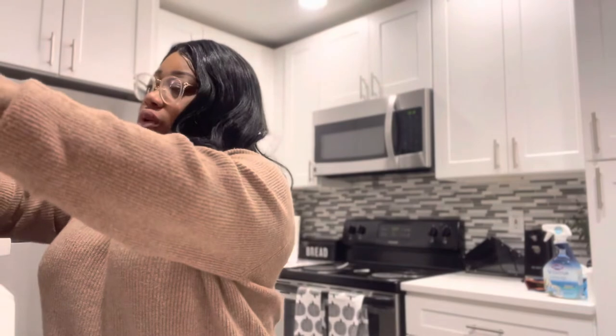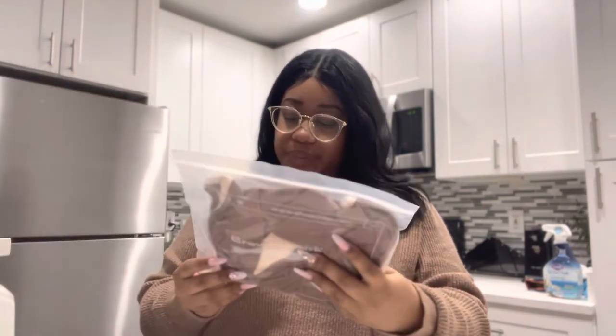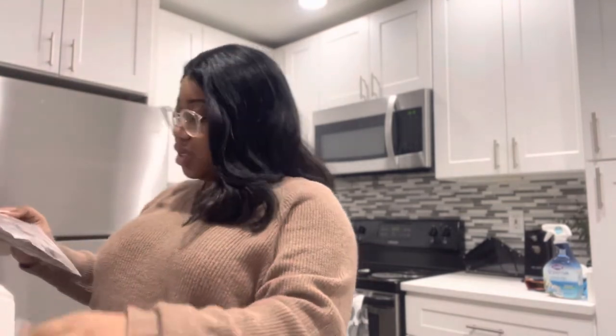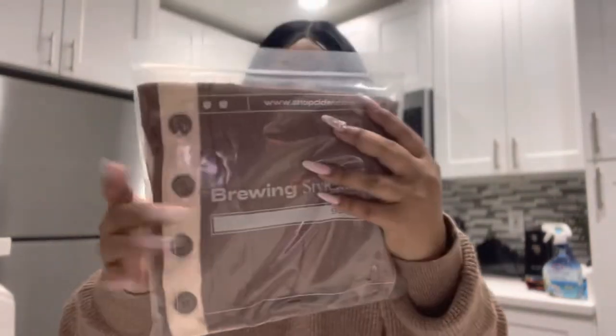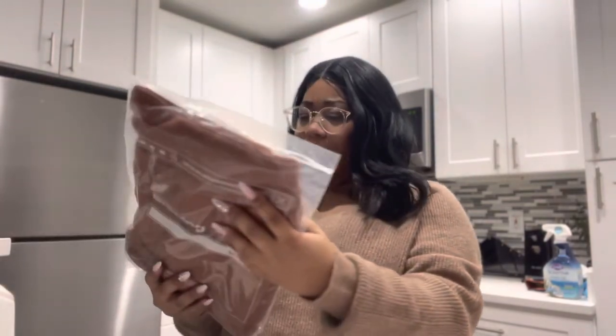I'm cutting it open. Ooh. Okay. Oh, this is cute. Okay, so I ordered this top that should have a skirt with it. Oh, this is so nice. I need to do a whole unboxing. Oh my gosh. Okay. Ooh, this is so cute. So I got that set. And then I got, oh my God.